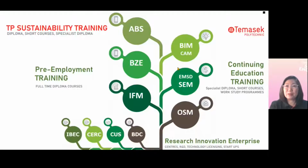With us today, the sustainability-related diploma is the Diploma in Architectural Technology and Building Services, which deals with skill sets in sustainable architecture with strong building science fundamentals. These are prerequisite skill sets in utilizing digital technology in performance modeling and simulations, energy management, and audit. IFM, the Diploma in Integrated Facility Management, works on the whole life cycle of a building, focusing on operational efficiency and the maintainability aspect of facilities.